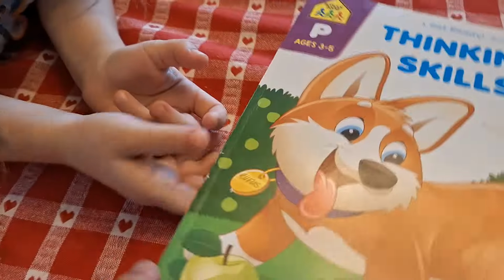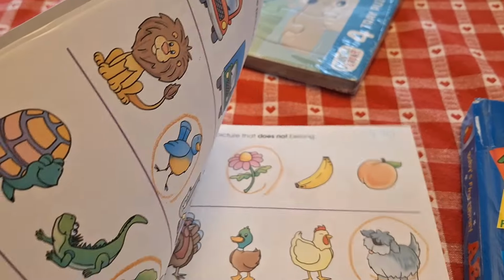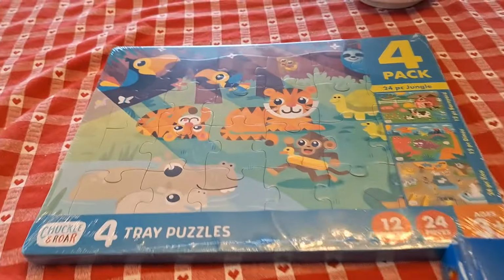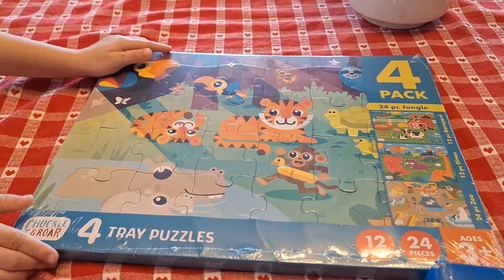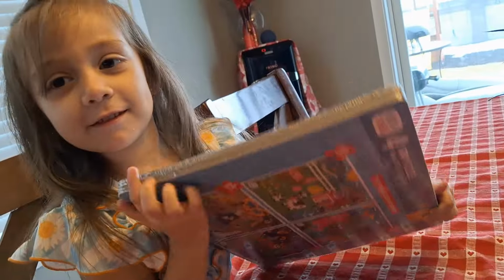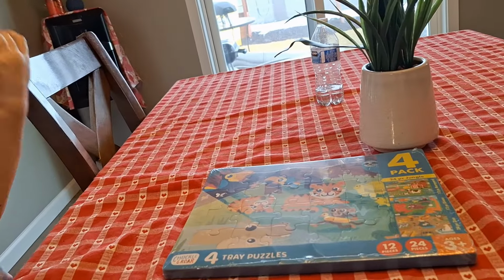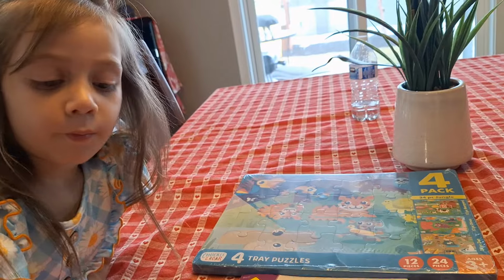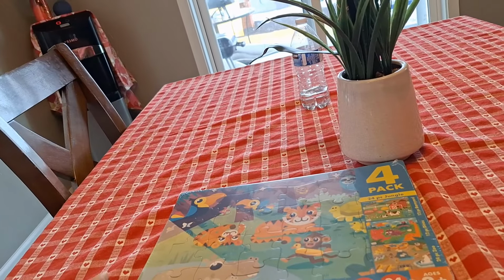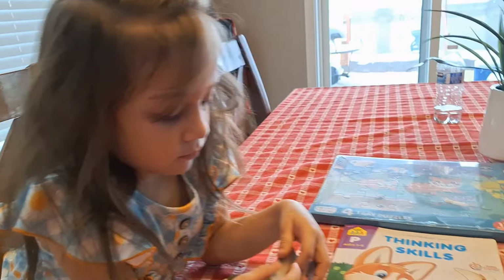We're going to be doing 10 sheets of this workbook. We have already started this, and she loves this workbook. She also has these puzzles that we totally forgot about from Christmas 2022. They have four. But I saw them today, and I'm like, oh, let's do that as a learning activity. Those were actually stuck in the closet. I believe I put them away until she was able to do it all by herself, and I'm pretty sure she can.